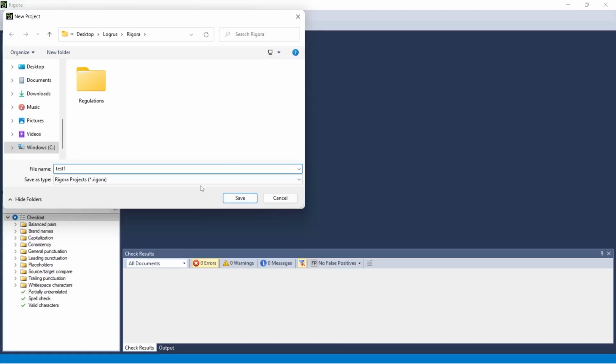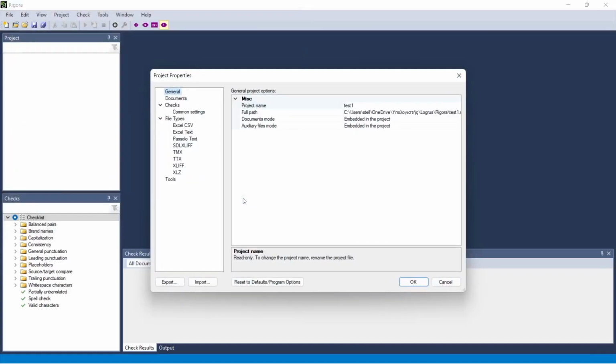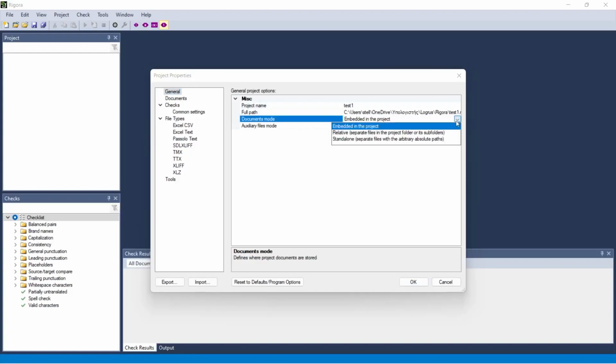But bear in mind that when you close Rigora, you will also have to reopen them one by one. Or you can create a project with numerous files and use the project as a container, let's say, for the files themselves, all the settings, and all the changes you make to the files. Including them in a project will allow you, of course, to open them all at once by opening the project. So if you work with typical projects, it's recommended to create a settings file and export it.